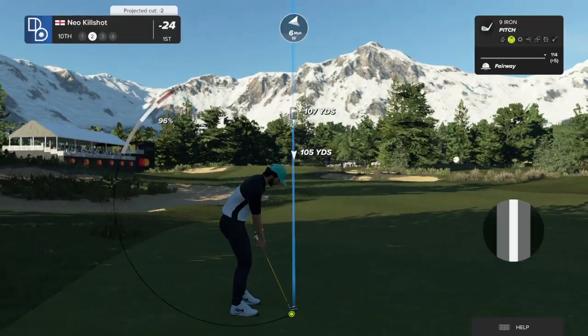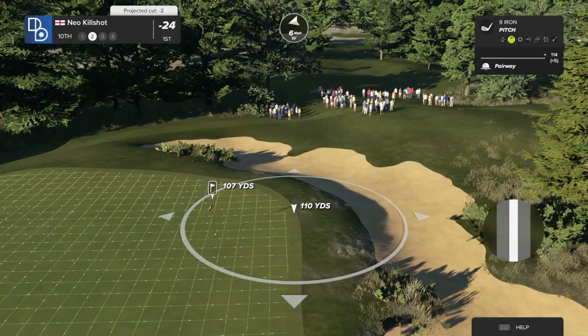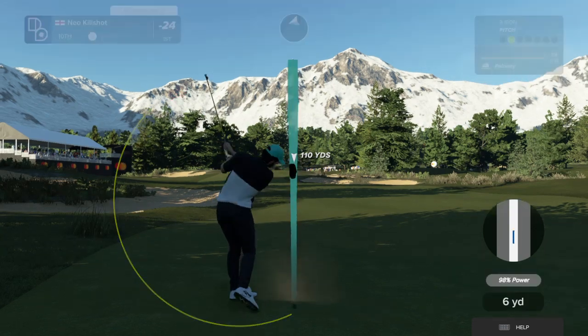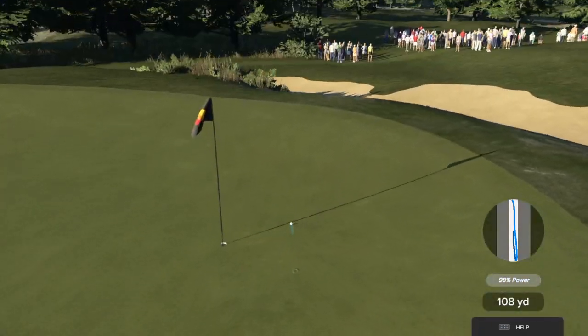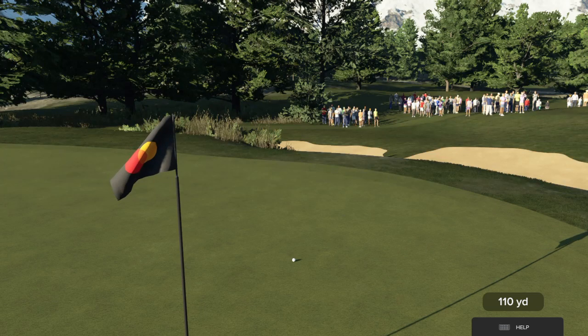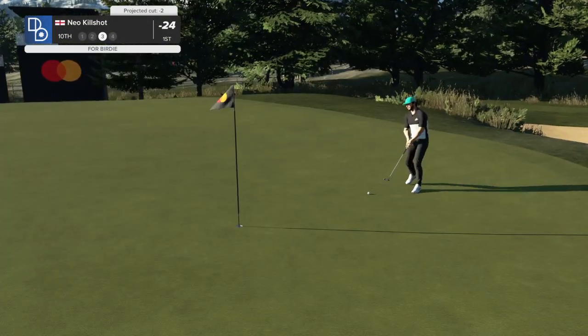Oh, golf clap. That's a beauty. Time for the second shot at the 10th. Opting for the 9-iron. This one looks to be heading towards the green. Well, that's well played and sets up a good birdie look here at the 10th.